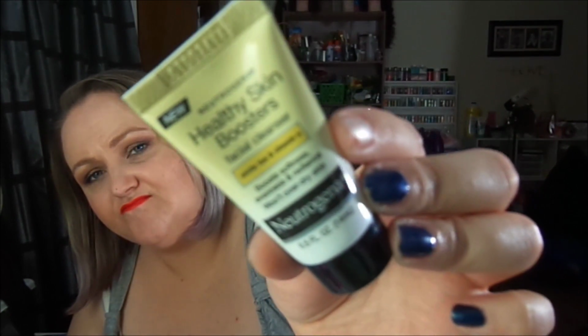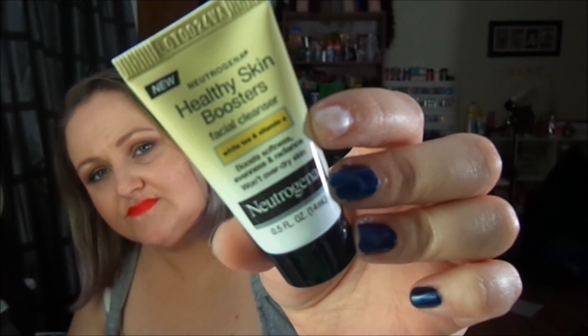Okay. Then we got Healthy Skin Boosters Facial Cleanser from Neutrogena. And this one does have sulfate, so this will also go to one of the girls. And then we got some Centrum Vitamins, Refreshingly Minty Multivitamin, Cool Mint, plus an $8 coupon.